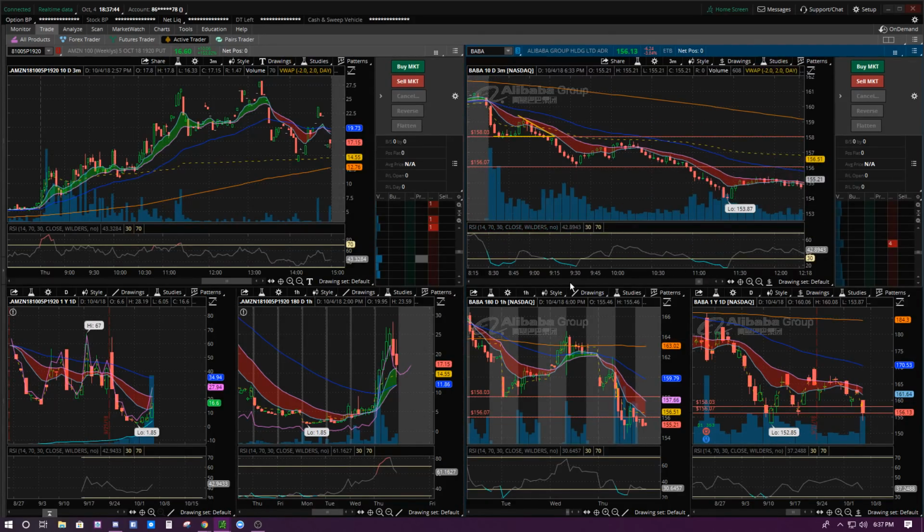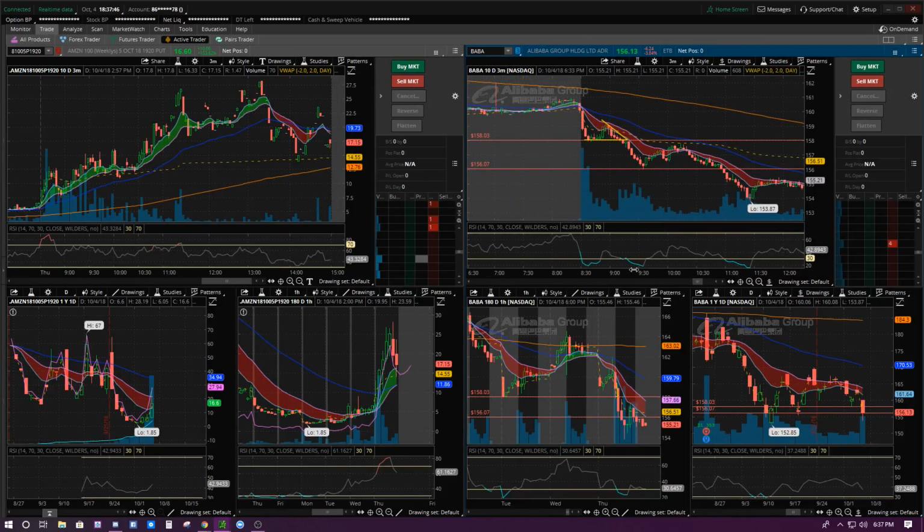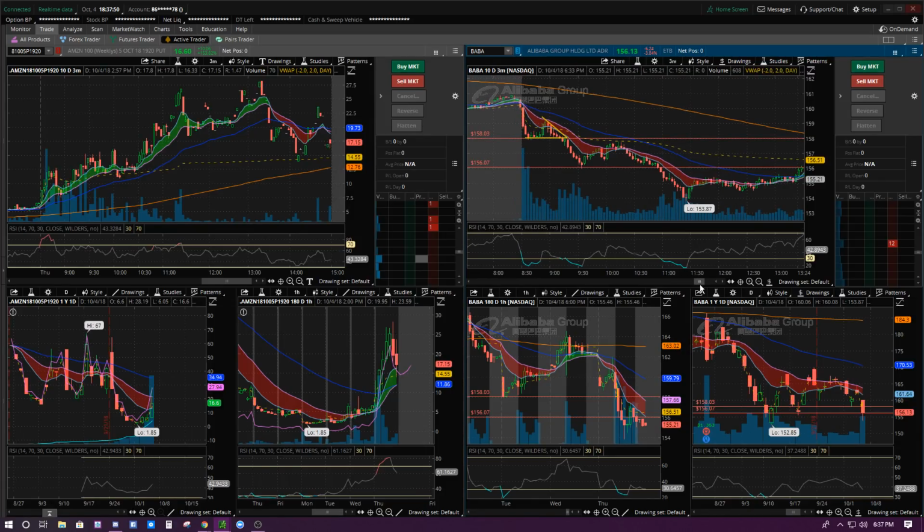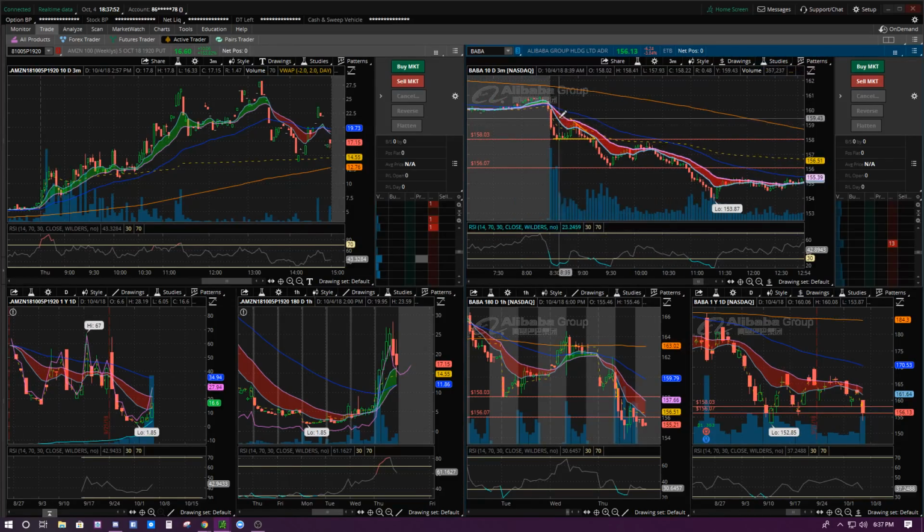I know a lot of new traders, their main problem is they don't understand when a good trade is presentable, and a lot of these rooms don't teach them. And this is it. It's simple stuff like this. It's not rocket science. And does it always work? No. Sometimes you get in here, it breaks just a little bit, like Facebook did the other day, and it pops back up. And that's okay. You stop out. If you manage, it's all about probabilities.